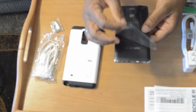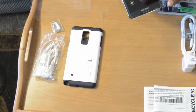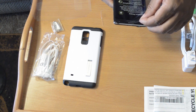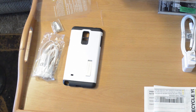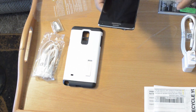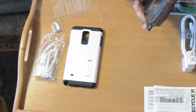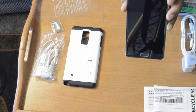So it has a back protector. We'll take that off. Now I like this. If you're looking at other reviews, you will see that the box has a little plastic. Almost don't want to take these off because it takes away that new feature. And yes, I don't even have the battery in, but as everyone has said so far, it really feels nice and feels premium. They really did an excellent job on the build of the Note 4.